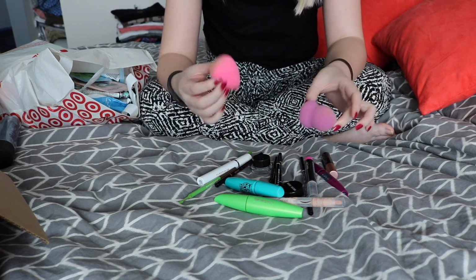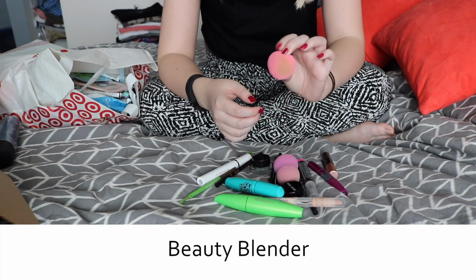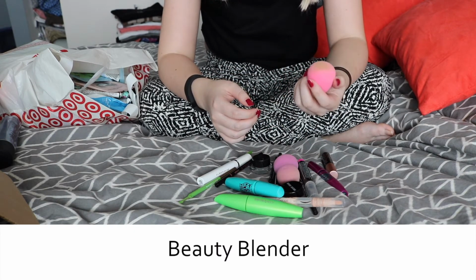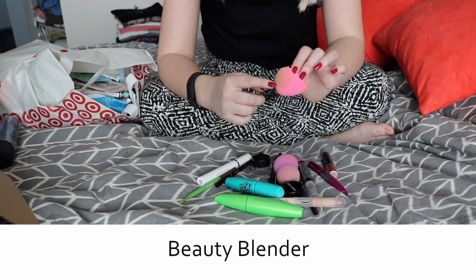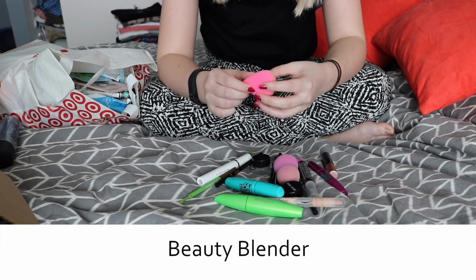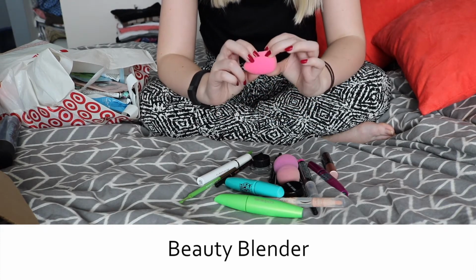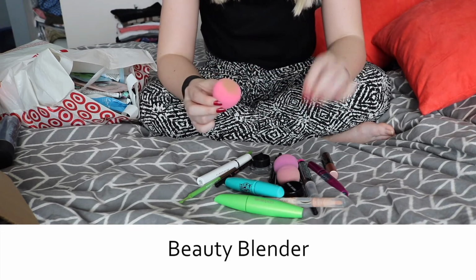I finally decided to retire my first Beauty Blender. I'd had this for, I think, at least a couple years. It's very stained. I cleaned this before throwing it out, and it's really gross looking. And I think I accidentally stabbed a hole in it with my fingernail, so some of the sponge was starting to separate, so it was just time to get rid of it.